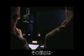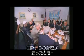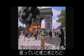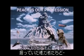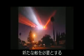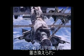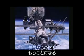The reason? Once the threat of international terrorism has dissipated, the war economies of the major powers, with the United States at the head of the pack, will need a new enemy in order to still prosper. War on Earth will be replaced by space war against an enemy from beyond.